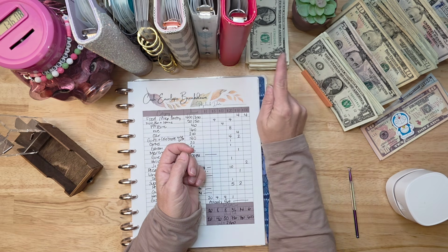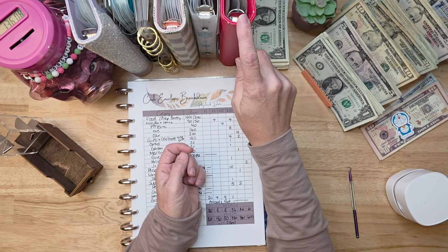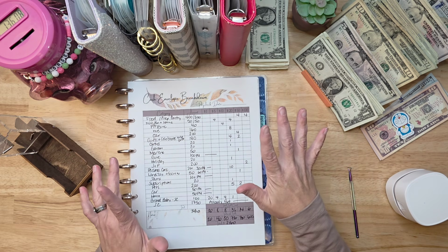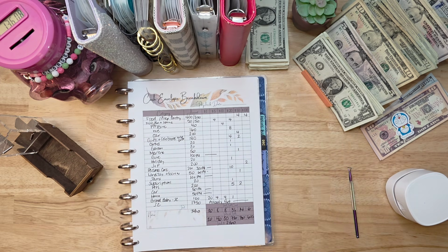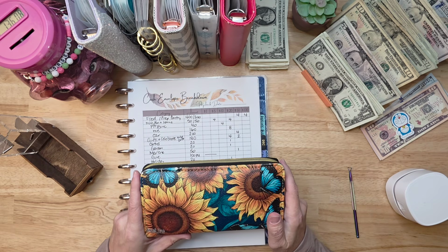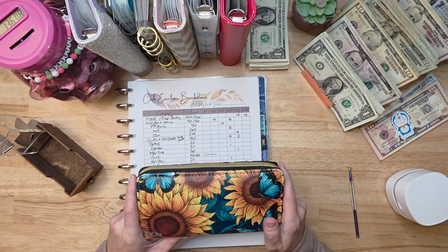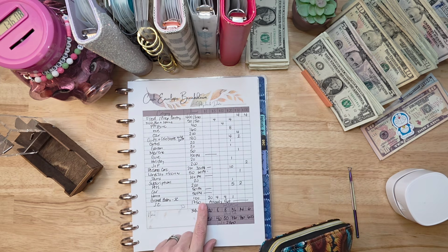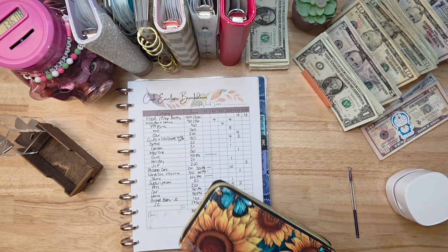This is all of the cash that's going to be put into this red binder. Now we're going to go ahead and do our cash stuffing, but in order to do that, I need to grab my wallet. So I'll be right back. As I went to get my wallet, I realized I didn't grab my wallet on purpose. I've already stuffed it. We are behind this month, so I already took part of the money out of the savings challenge money to stuff my wallet.